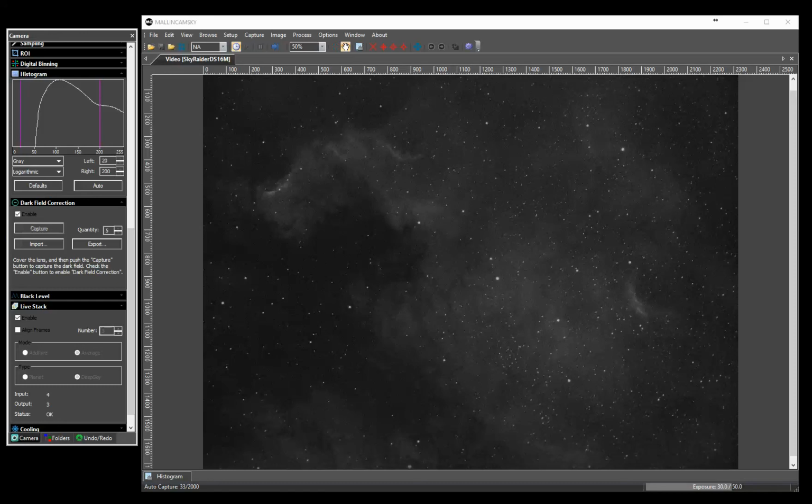30-second dark. The dark was obtained earlier this evening. 5 of them, 30 seconds, gain to max, histogram set 25 to 200, and binning 2. That's what I've applied to this.